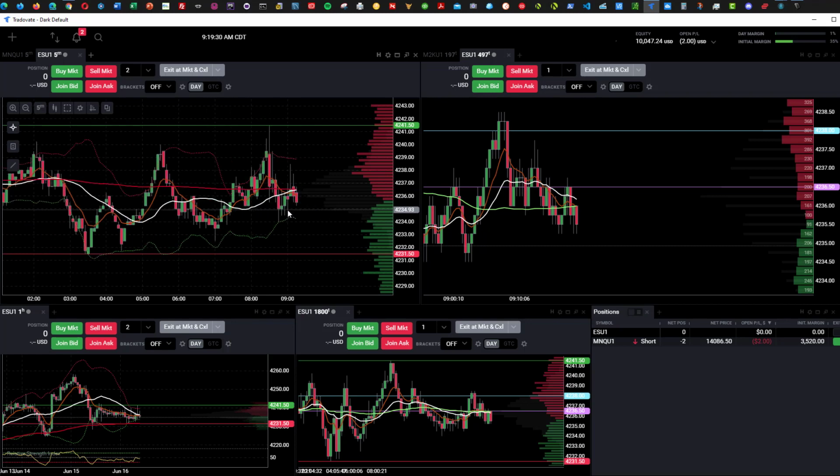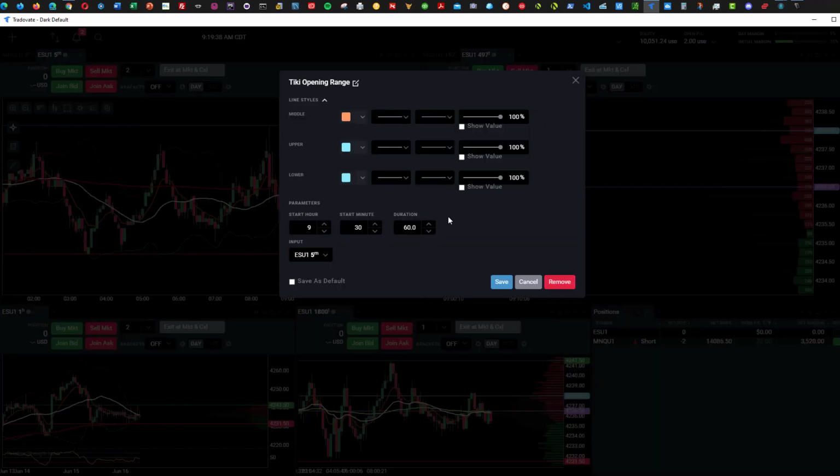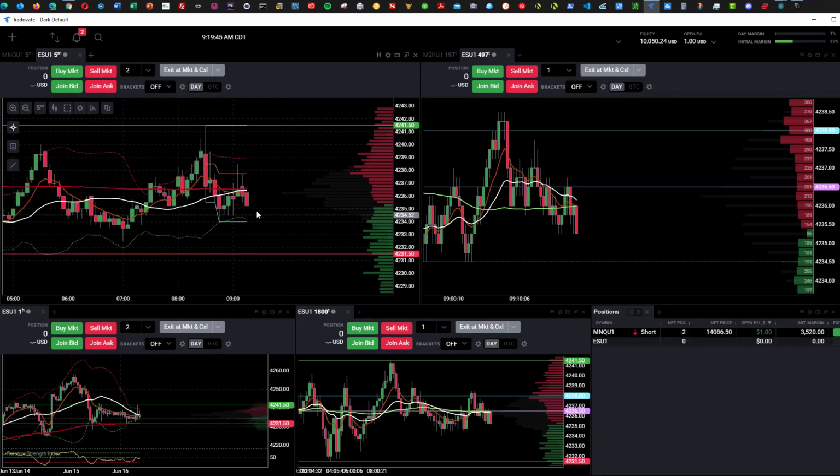Why is this? I've got Bollinger Bands on here for some odd reason. I haven't set up this screen for trading. I was trading off another screen. So why is this? Oh, there we go. It's not set to the right time. All right, so there's our first opening range.